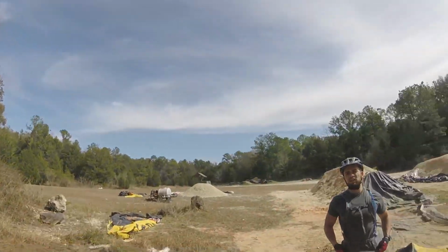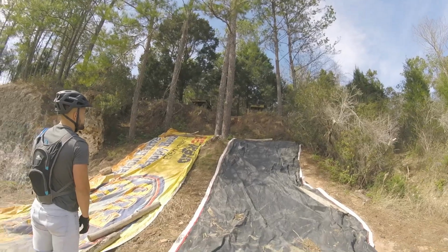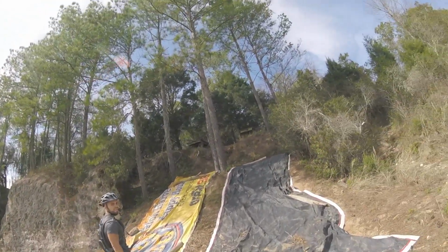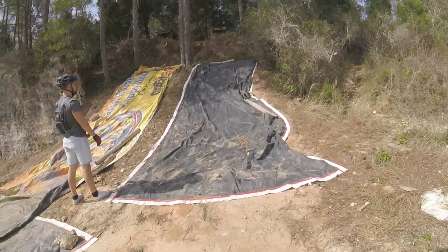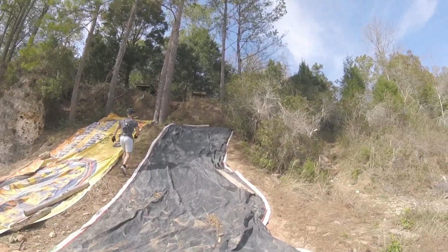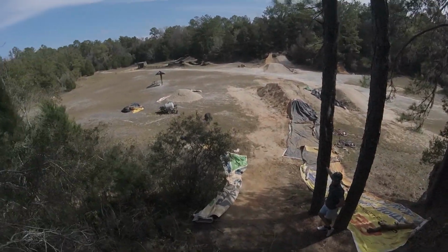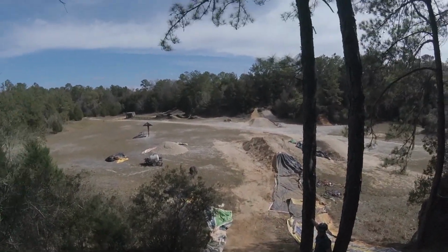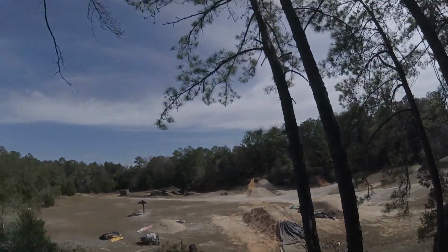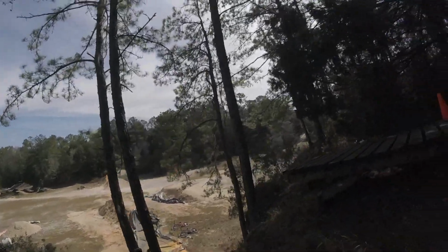Yes, here is where everything begins. I'm the kind of guy that likes to push myself to the edge and push my limits. When I saw this drop, I was like, yes, I can make it. I can take it. It was so high. We were talking about 12 feet. And I was so excited because I knew I could make this jump.